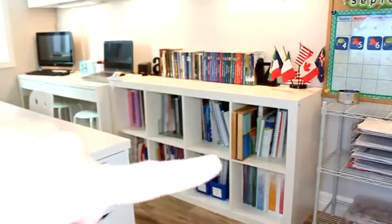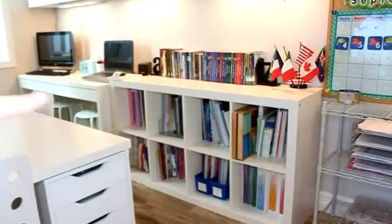If you're curious, over here is just a door to our storage room, and then there's a little half wall to my right that goes into the kitchenette area. Then as we move on down the line here, again, I've got my Ikea set up in my desk unit, so let's take a look at that.